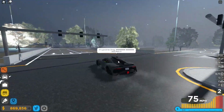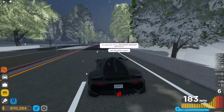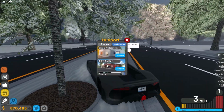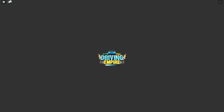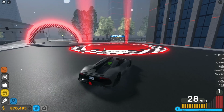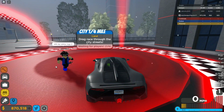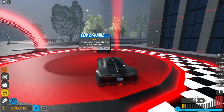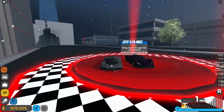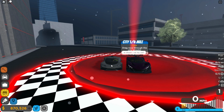So basically, this is a drag car, I imagine. So let's test it at drag races. Let's do a one quarter mile. Wait, let me spawn a car for him. Here you go. I'm just gonna drive my Apollo EA. So let's see how fast this AMG One is on the city one quarter mile.